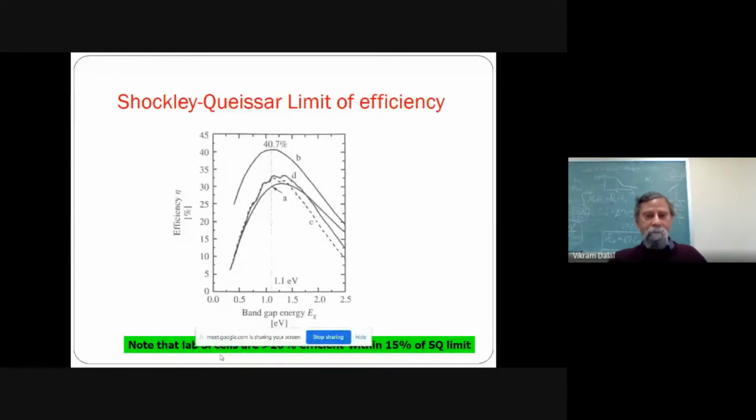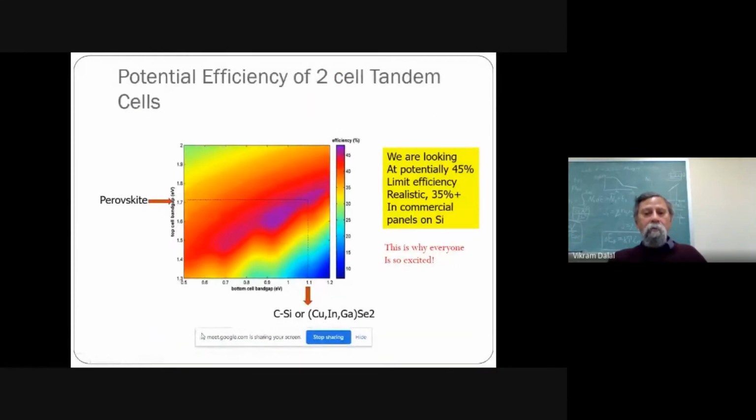And one can plot efficiency contours for various combinations of a top band gap solar cell and a bottom band gap solar cell. We want to be in the violet region. Well, a very good solar cell for the top band gap is the perovskite cell at about 1.7 eV. And then the bottom can be crystalline silicon or copper indium selenide at 1.1 eV. If you do that, you're coming up here, which is greater than 45% efficiency. Thermodynamic.